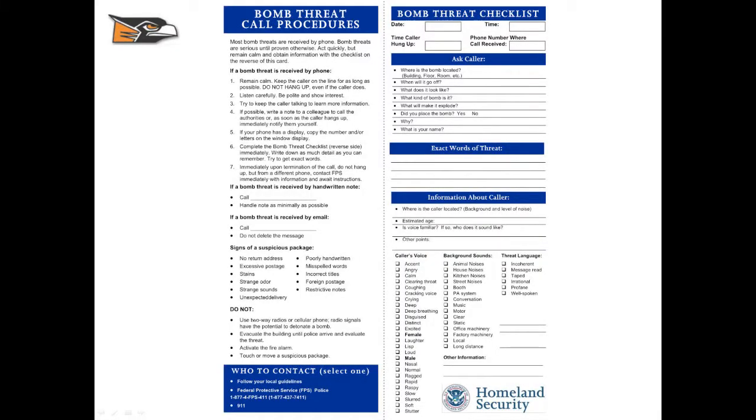We will also provide the form as an independent document that you can download should you wish to have it that way as well. The form used by Charlotte Public Schools is a form provided by the Homeland Security Department of the U.S. government, and it's entitled Bomb Threat Call Procedures. It also, as we'll see, includes a short section on mail and package handling that we'll be covering today.